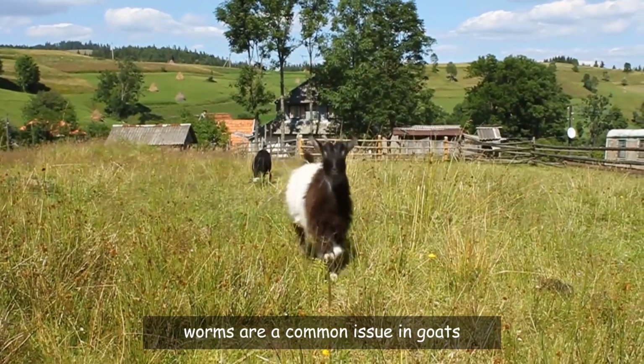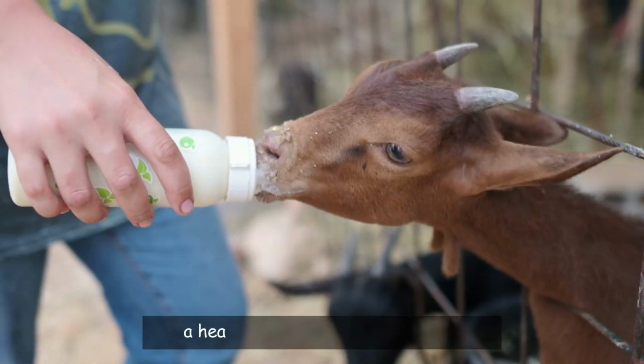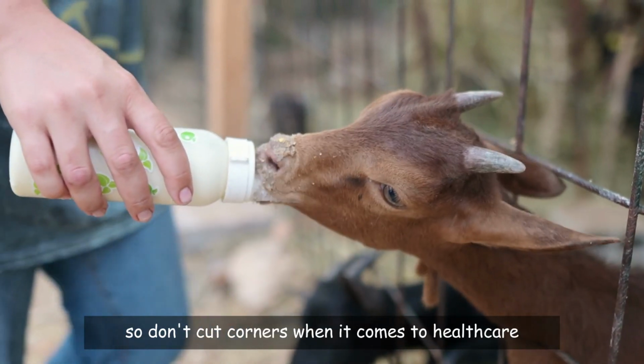Worms are a common issue in goats, so deworming your goats regularly is essential. A healthy goat is a productive goat, so don't cut corners when it comes to health care.